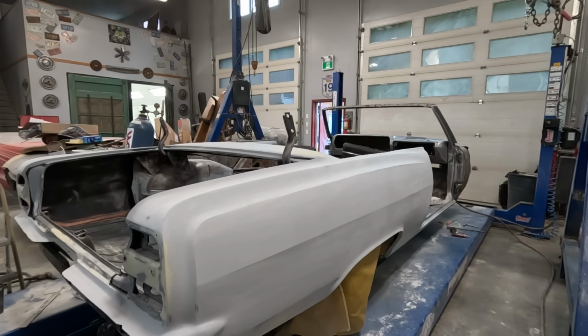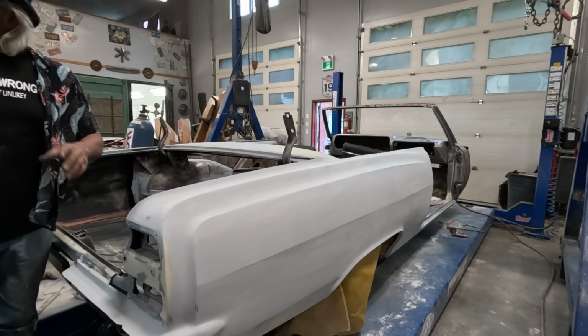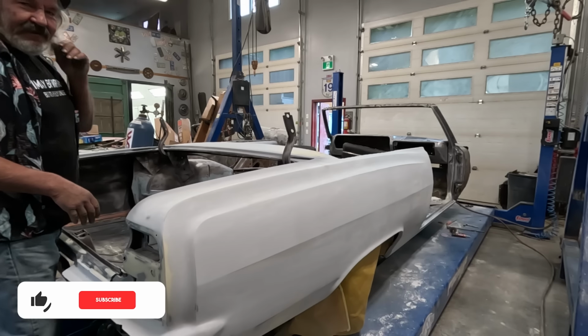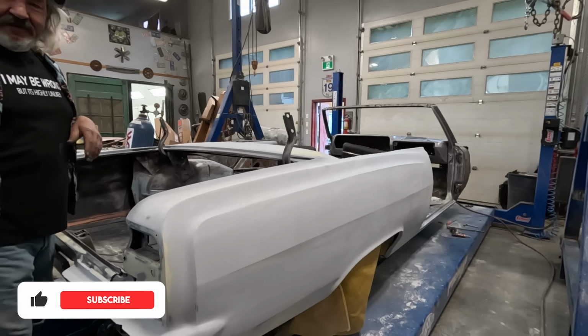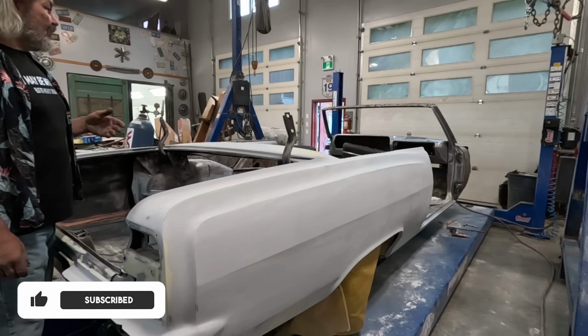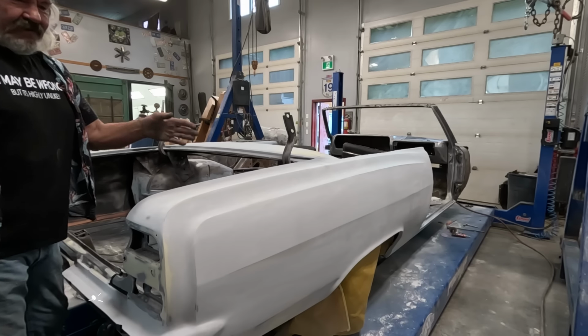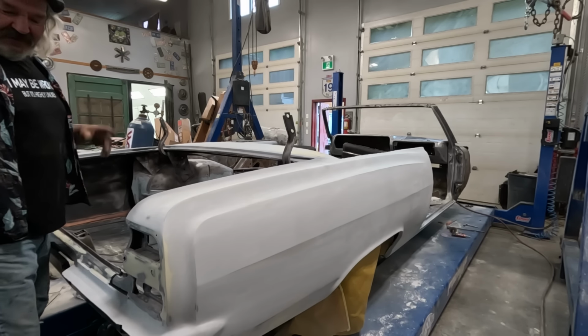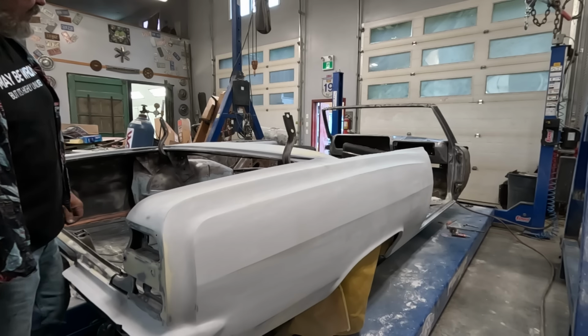Oh, I'm going to go to the firewall. And I'm going to try to hammer out a few little creases in there from someone pulling a motor over the years, maybe. And I'm going to try to put in a dish to allow lots of room for the distributor. We'll see how that goes. That's my plan for right now, do some hammering on the firewall. Sweet.